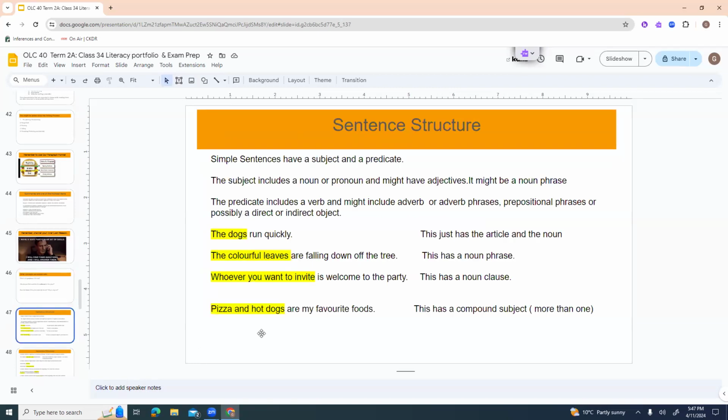And then I'm just going to talk really quickly about sentence structure in our last few minutes here. A simple sentence will have a subject and a predicate. The subject will include a noun or a pronoun. There might be adjectives. There might be a noun phrase or a noun clause. The predicate is going to have a verb. It might include adverb or adverb phrases, prepositional phrases, and possibly a direct or indirect object. So if I have the dogs run quickly, the dogs is my subject, run is my verb, and run quickly is my whole predicate.